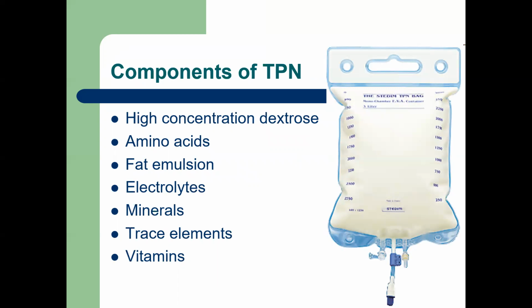So when we talk about TPN, also known as CPN in your books, central parenteral nutrition, because it has to go through a central line. TPN goes through a central line. We talk about the components. So let's talk about the components of TPN.